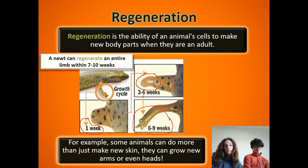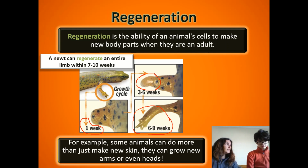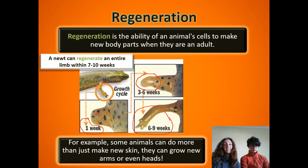And some animals can regrow some things, but not other things. For example, they can grow new skin, or like the next creature I'm going to show you, they can even grow new heads. Are you ready for that? Mm-hmm. You don't sound that excited. Say, yeah. Yeah. Okay, thanks.